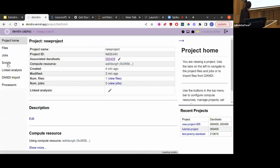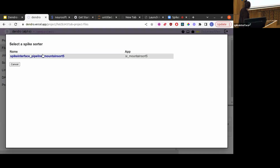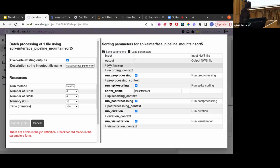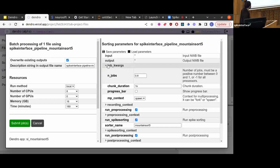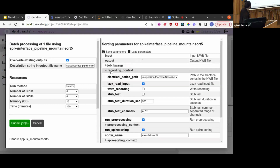I think it was this one here. Okay, so we have general high-level job keyword arguments, like the number of jobs you would like to run. This is not really important here. In the recording context, maybe also not so much. You define if the data is going to be lazily read or not. What's the path of the electrical series inside of the file, because you might have several. So this is, for example, local field, and this is action potential. So that's the one we would like to run spike sorting on top of.